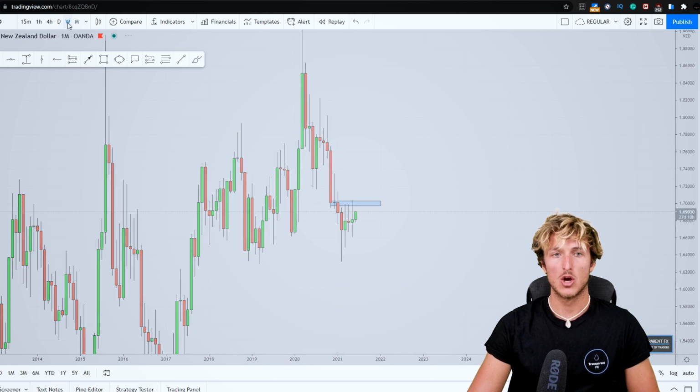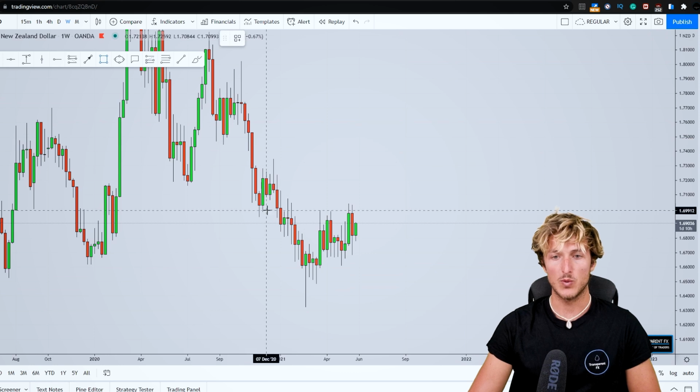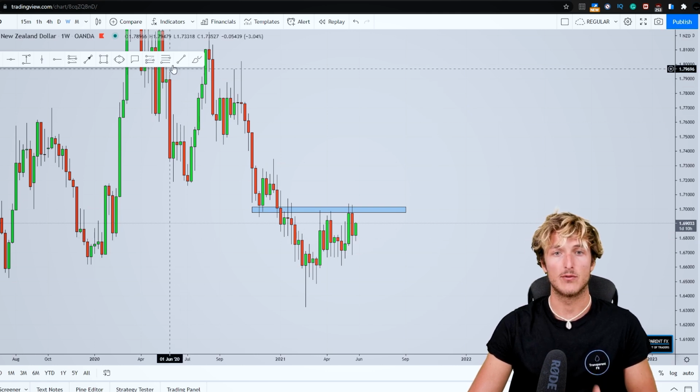So here in the monthly, we are testing and rejecting monthly supply and resistance, and we can expect more continuation to the downside. Going down on the weekly time frame, what do we see? Now here in the weekly, we can see that clearly we have just rejected a quite strong weekly historical structure resistance area for this market.